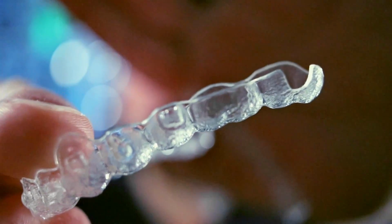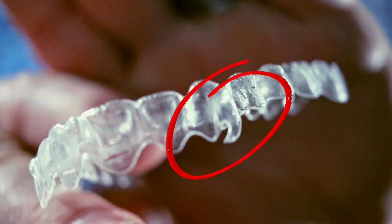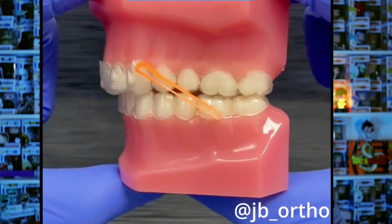Now, something I didn't expect, that I didn't see on any videos, and my doctor didn't even bring it up initially, is that you can actually have rubber bands with your Invisalign. How does that work? So your Invisalign will actually be designed to have a space for the attachment if this is the case. So here you can see a little notch on the back molar, and on this tray you can see a little hook. In my case, the rubber band went from my back molar to the hook on the Invisalign.